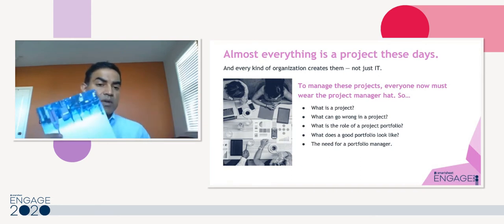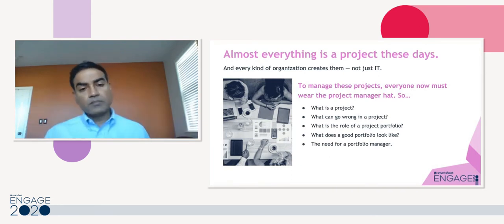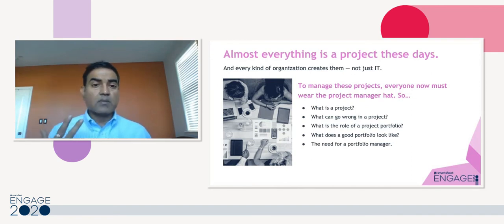You can get more details in the book. So moving on, what is the need for a portfolio manager? A portfolio manager is almost a logical outgrowth of a good portfolio. A good portfolio doesn't naturally organize itself and run itself without a good portfolio manager. Behind every one of the characteristics that I just mentioned, there is a good portfolio manager who ensures that all these things happen. So a good portfolio manager is synonymous with a good portfolio.